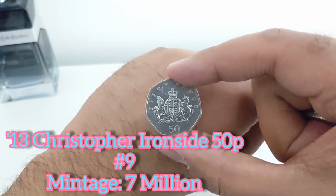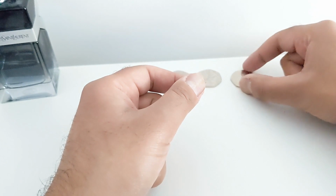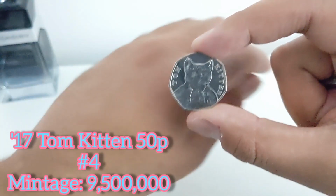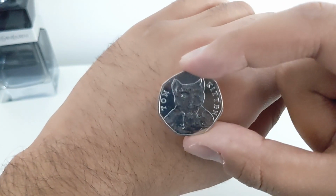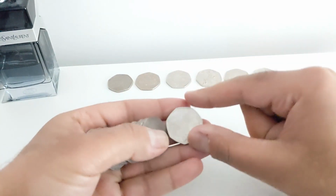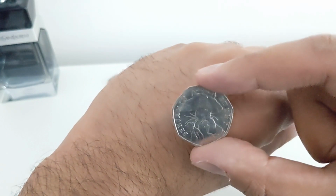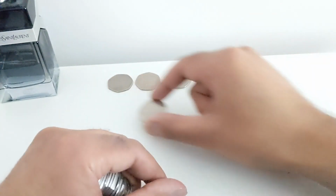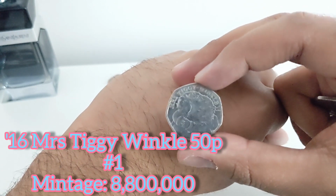It's another Christopher Ironside. Oh, Tom Kitten. Brilliant. His eyes are just hilariously crazy. Look at that. What year is that? 2017. Brilliant. It's Benjamin Bunny. Oh, brilliant, I've not got this one. Mrs. Tiggy-Winkle.